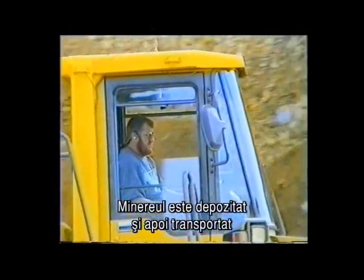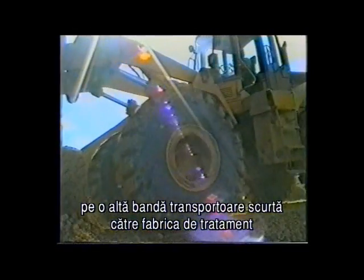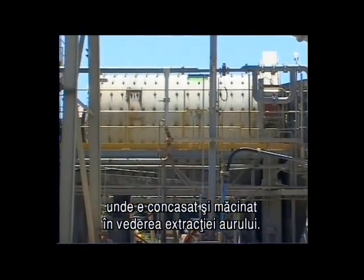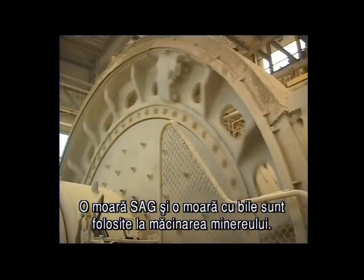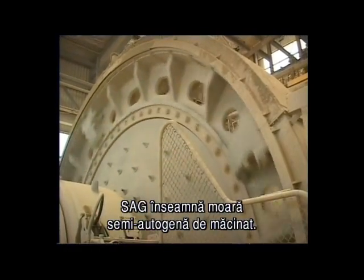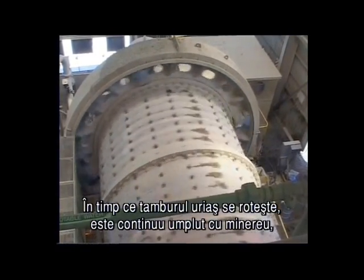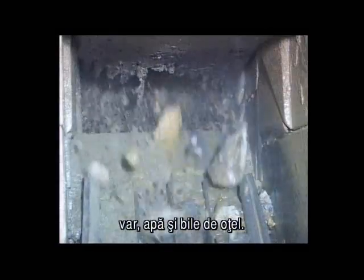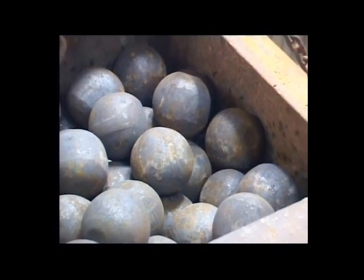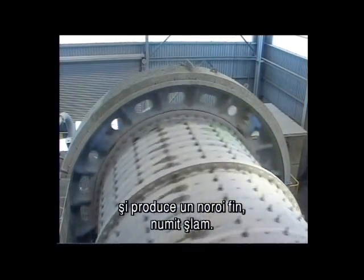The ore is stockpiled, then transported by another short conveyor to the treatment plant, where it is crushed and milled to extract the gold. A sag mill and a ball mill are used to grind the ore. Sag mill stands for semi-autogenous grinding mill. As the huge barrel rotates, it is continuously filled with ore, lime, water and hardened steel balls. The tumbling action grinds down the ore to produce a fine slurry.